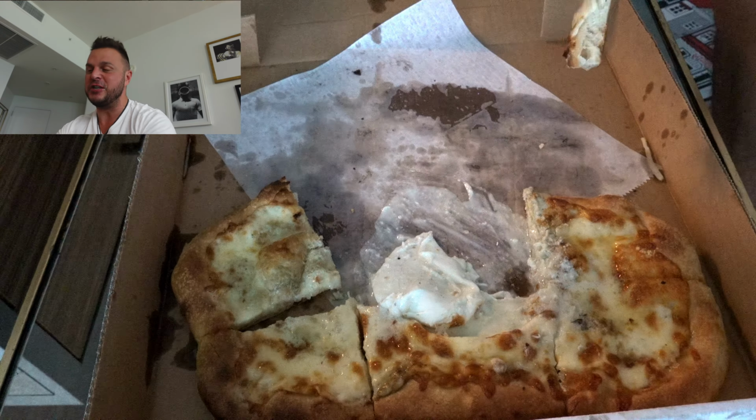Pepperoni overpowered it a little bit. It's not as good as I thought it'd be. There's a reason that people are not stacking pizza slices. Yeah. I mean, I'm gonna finish this for the cause, but they really belong independent.